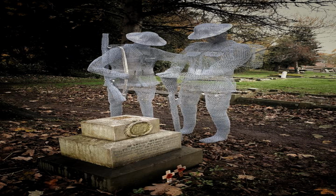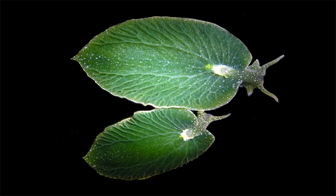Erected in the Church of St. John Cemetery, Slimbridge, UK, to commemorate 100 years since the end of WW1. This is a sea slug which looks like a leaf. It can go weeks and even months without eating because it can photosynthesize like a plant. The slugs get the chloroplasts from the algae they eat.